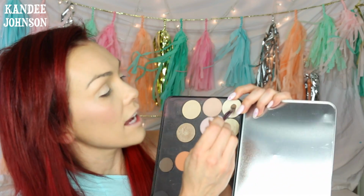And now I'm going to be taking a bunch of shadows from my Makeup Forever palette. You can use whatever colors look similar. You don't have to use these same colors. I'm going to take this lightest color right here, this lightest ivory color, and I'm going to press this down onto just the lower part of the lid.